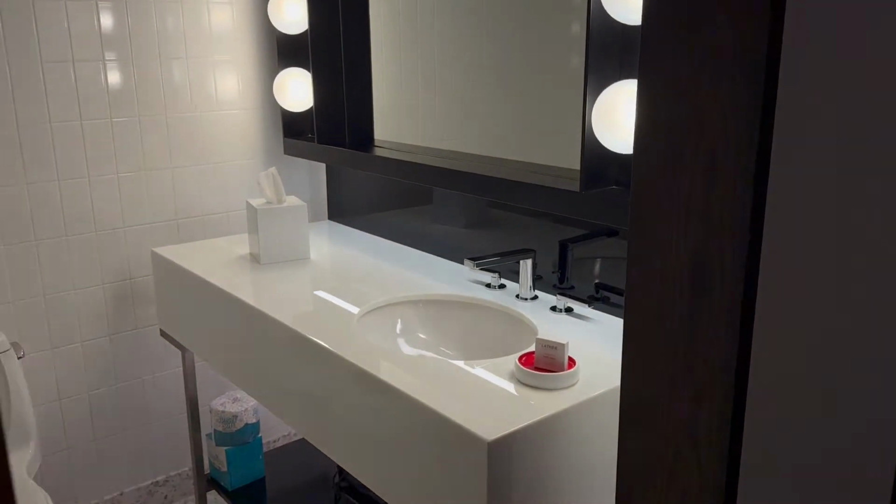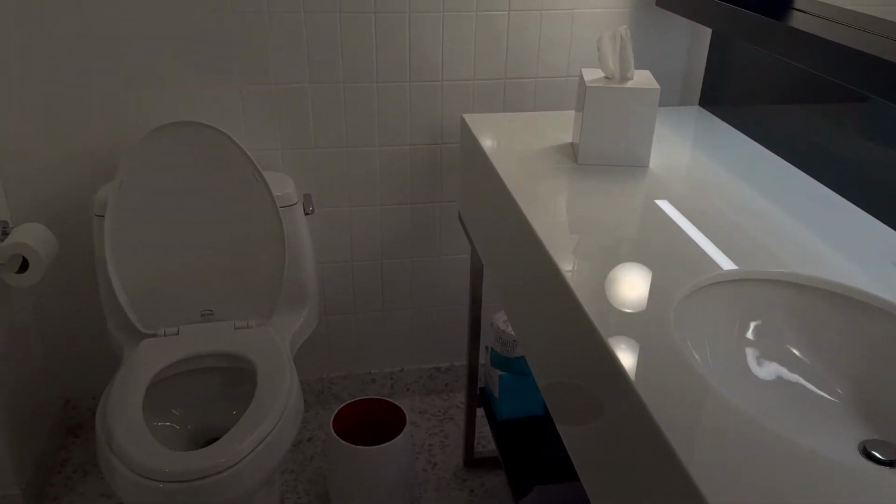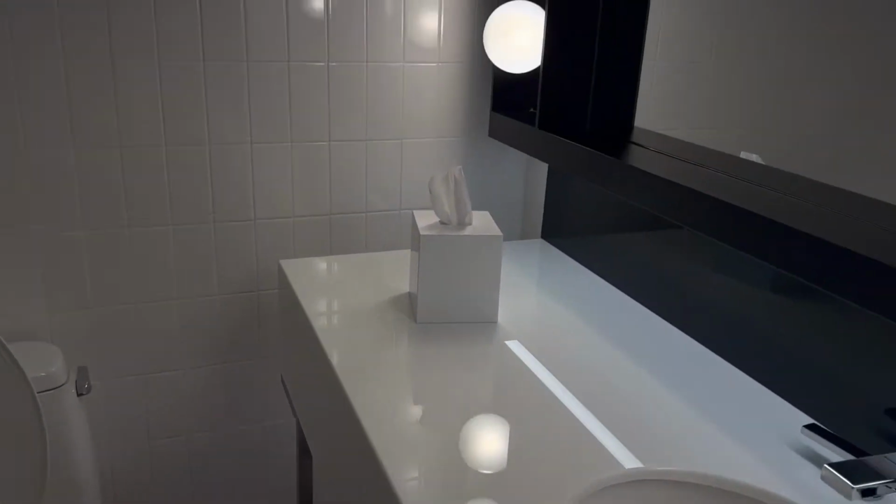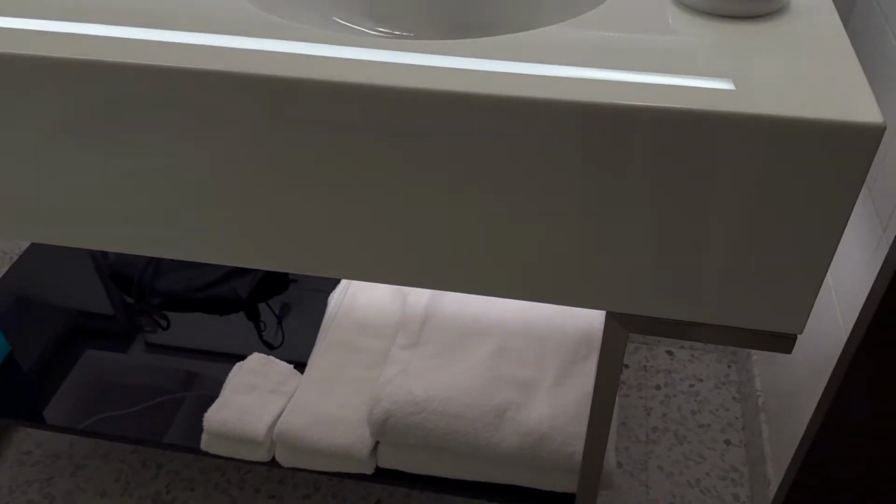Our bathroom, it has one sink and a shower, very nice shower with, they give you shampoo, conditioner, and body cleaner. Very cute. Super retro feeling, but like classic. I really like it. And then you have this like Hollywood mirror, great lighting in here in this bathroom. And then there's like a shelf with extra towels.